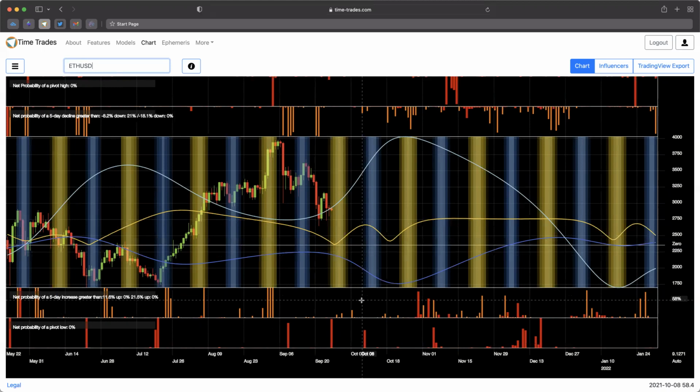But I think for now, it might be a good time to just hang out and evaluate what happens around this October 9th high probability pivot low, which also corresponds with this little peak here in the yellow short-term wave. So that's probably what I'm going to do with Ethereum, just wait and see what happens here. And if there's a nice push off of this date with expanding volume, then I'll take a long position there.